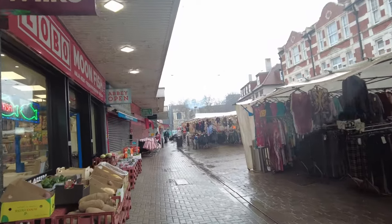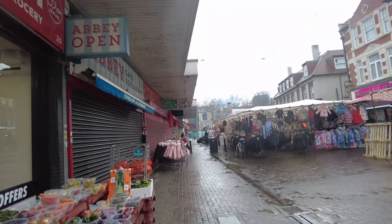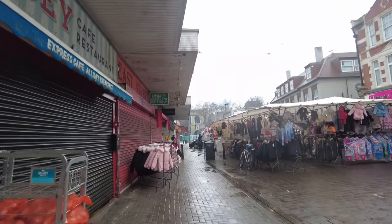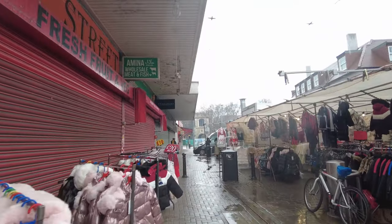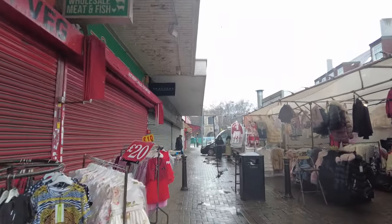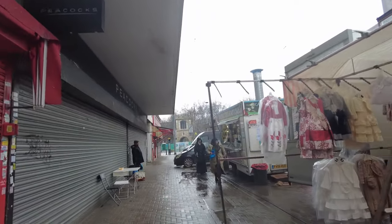Rain's off, wasn't it? Oh, that's a bit rude. So at least I'm out of the rain here. There's lots of little clothing stores.